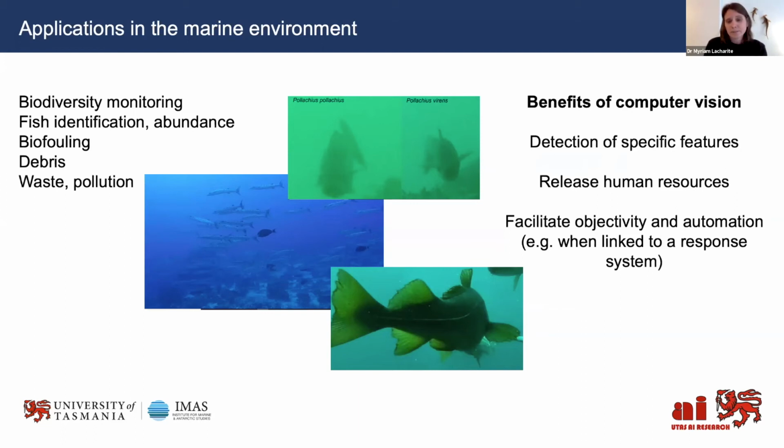There are clear benefits of using computer vision in that case. For example, if you have very specific features to detect, such as particular species of fish or things that you do not want to see in the vicinity of infrastructure. It does release human resources, allowing people to do less tedious tasks. And by doing so, it facilitates objective assessment of what you're looking at, making it more repeatable in time and in space. And that has clear implications for monitoring. It also can facilitate automation, for example, when it's linked to a response system.